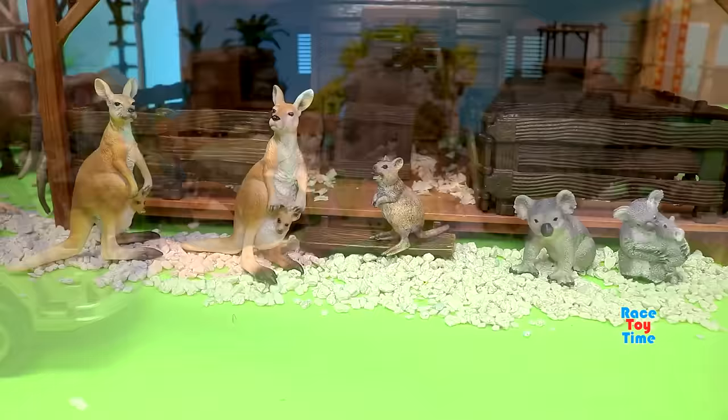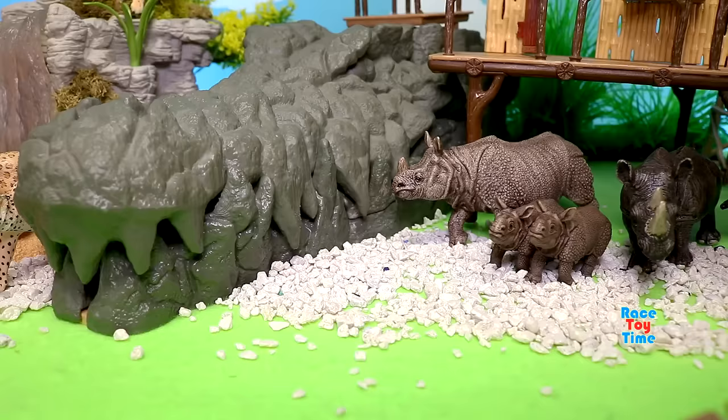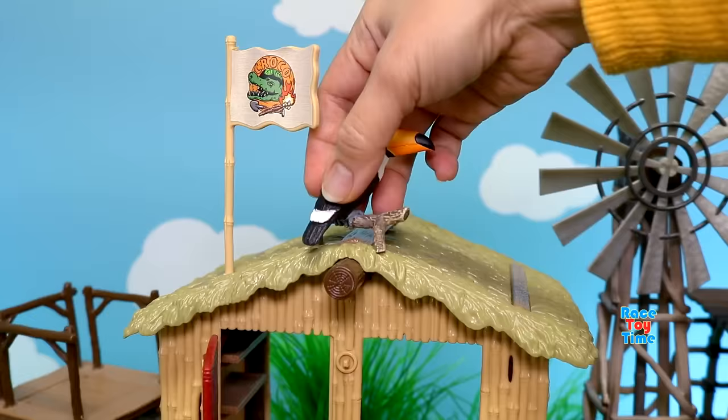Here are some birds, flamingos, ostriches, toucan, and bald eagle.